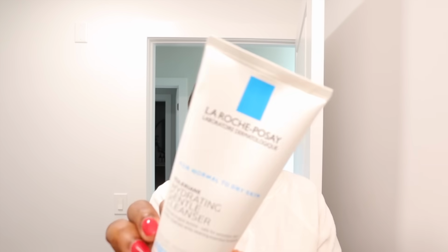So for my cleanser, I've been using the La Roche-Posay Hydrating Gentle Cleanser, this one. No, I do like it, and I think it cleans my skin. However, it does not foam up at all. Zero foam. It's almost as if I'm putting a moisturizer or some form of lotion on my skin, which is very weird, but at the same time it seems to be working. So let me show you.